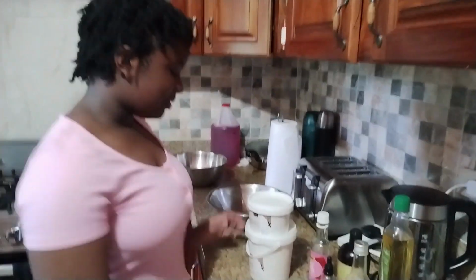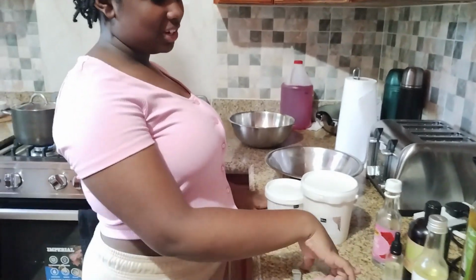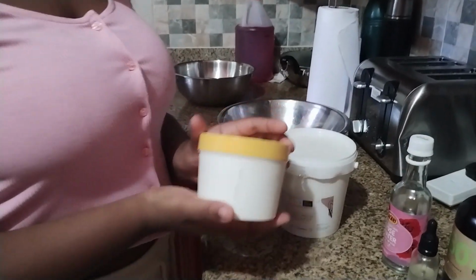So for my hair butter, I'm going to be using cocoa butter, shea butter, rose water, peppermint oil, vitamin E oil, tea tree oil, and olive oil. And all of that is going to fit in this container that I reused.